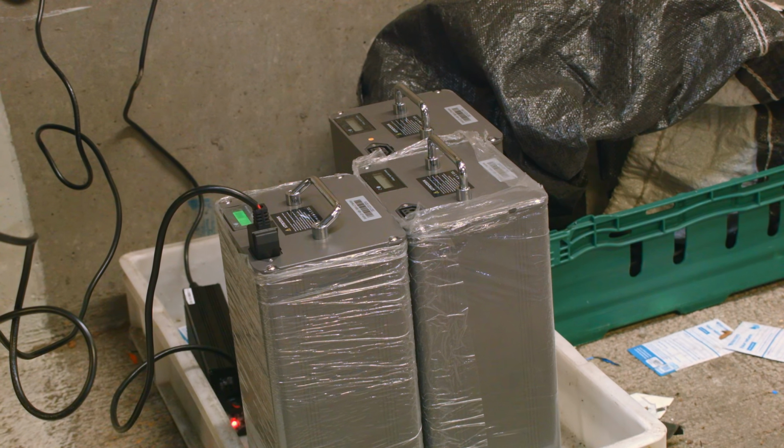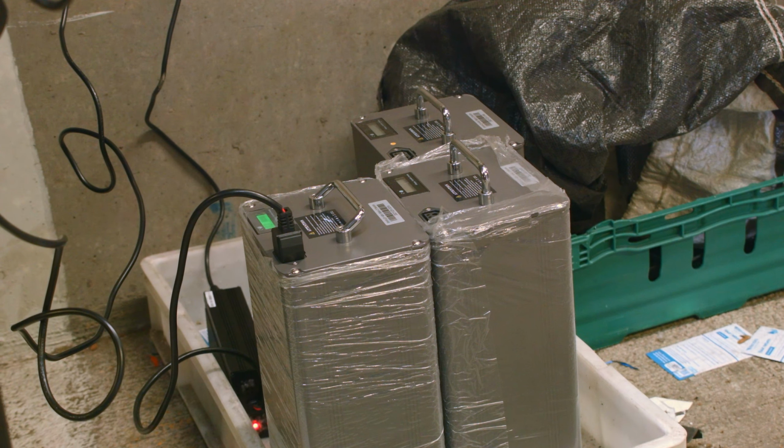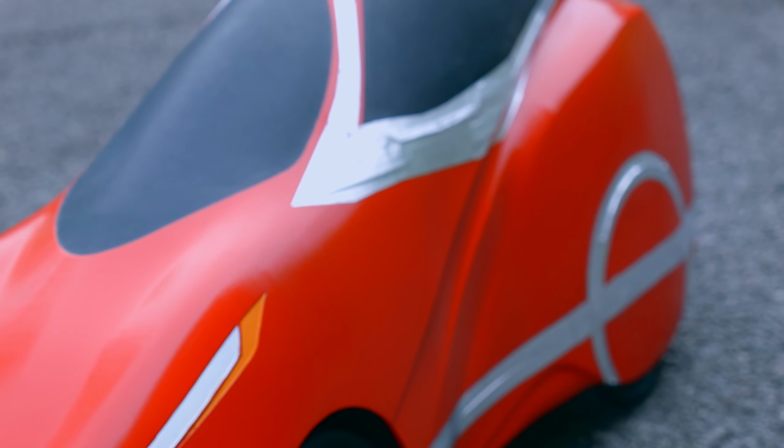So even if you do run out of power, you can very easily get to your destination. The batteries typically used in e-bikes like ours can be charged on mains power alone. So that's a massive positive.